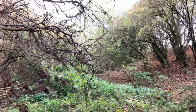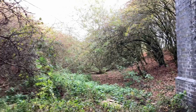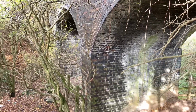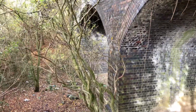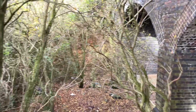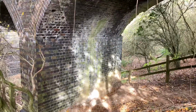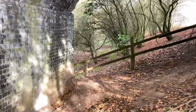And that's the track bed, which I'm still on. It's very hard to get a full visual photo of this bridge because it's so tucked away. There's loads of trees growing around it. It's quite an overgrown section actually, so we'll go and have a little explore anyway and see how far we get. And this is under the first arch.